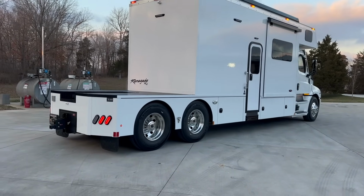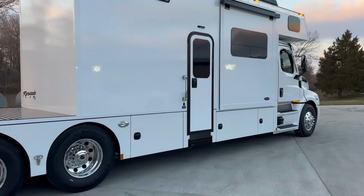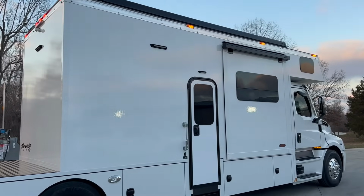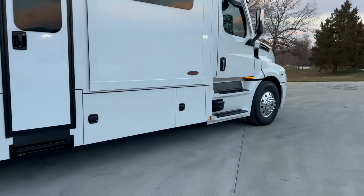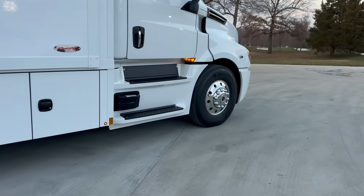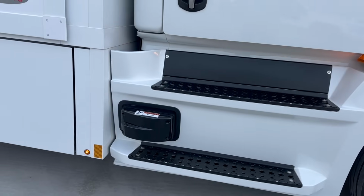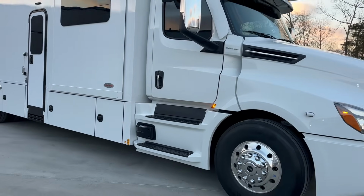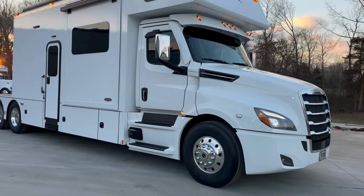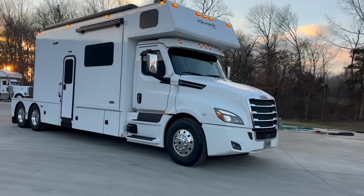22.5-inch wheels, brand new Michelin tires all the way around, white with black trim. A very, very neat look. You can see the black lighting, all the LED scene lighting on this one. It does have the newer style Detroit Safety Assurance. I think the 5.0 is the newest one out. 607 original miles on this one. We just picked it up at the factory at Renegade up there in Bristol, Indiana.